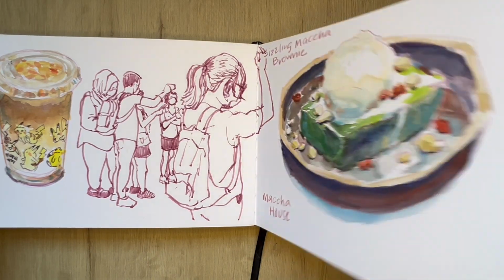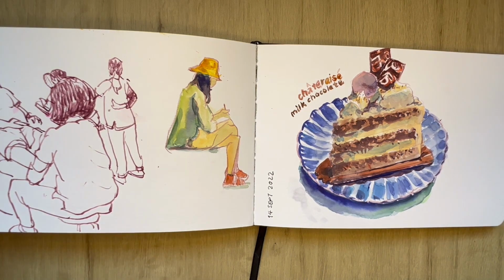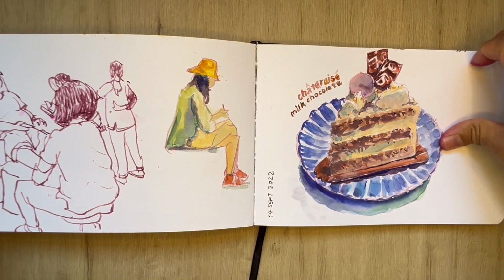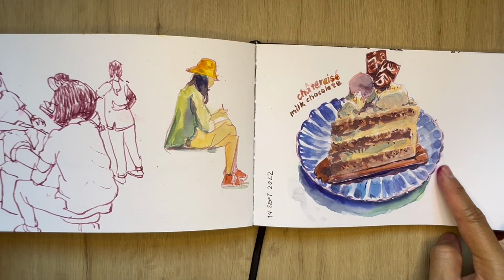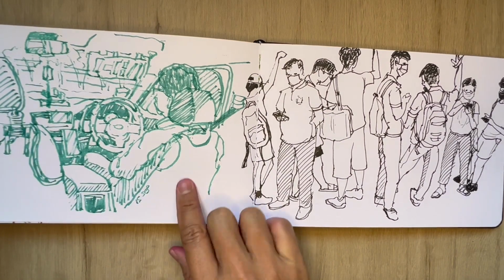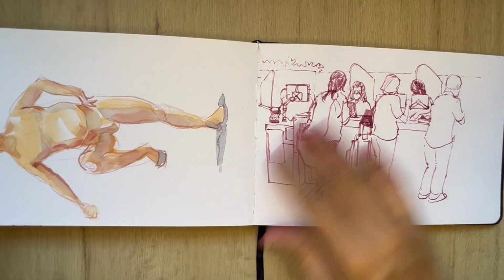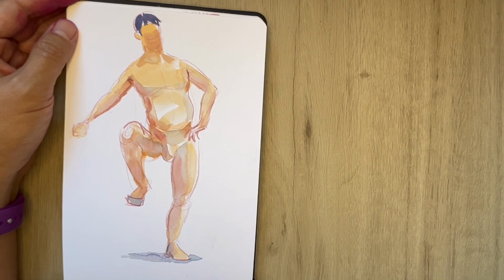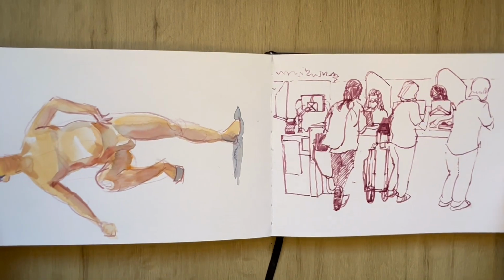This is Matcha House. Again, back at Next, sketching my masseuse while having a foot massage. And this is, I think, one of my students. And this is back at Chateraise for this milk chocolate cake. This is a Grab ride and more train sketches. And this is another model session at school, a 5-minute watercolor quick sketch. And this is just sketching a counter.